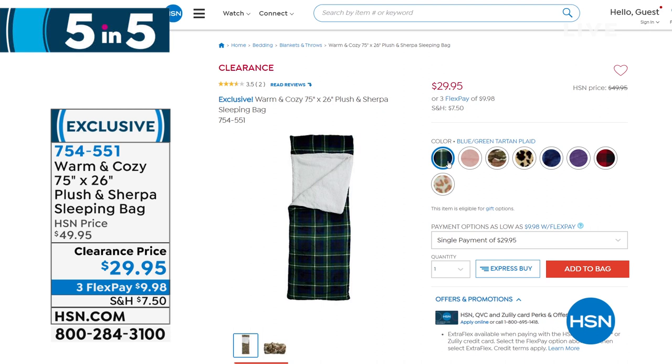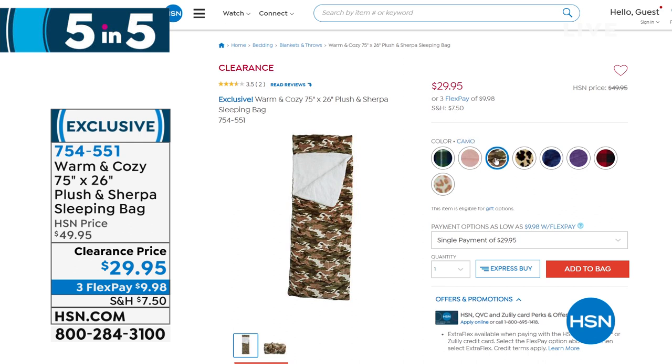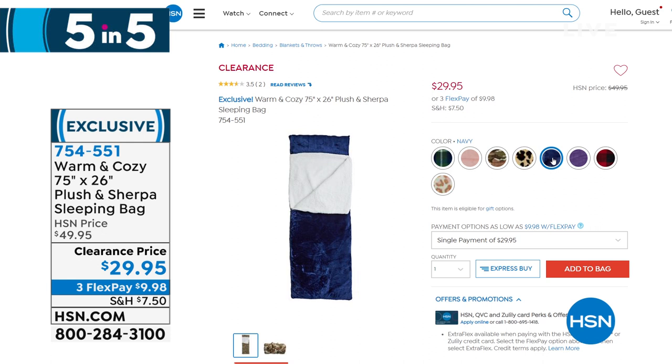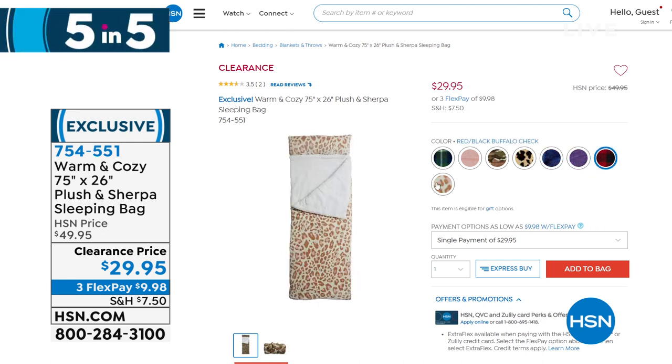This is the leopard that I have here, but we also have it in the blue-green tartan plaid. There it is in the blush. There is my camo. I love that. The leopard that I have out here, we also have some solids, navy, purple. There's the red, black buffalo check and also a soft leopard.